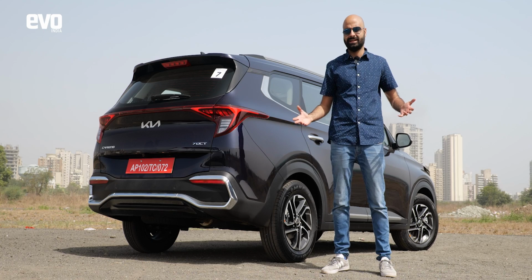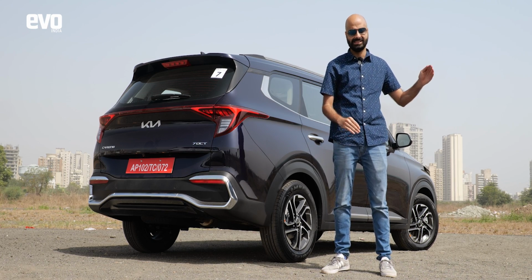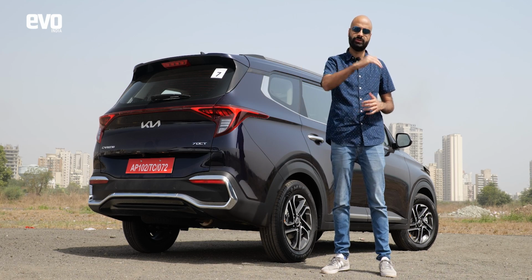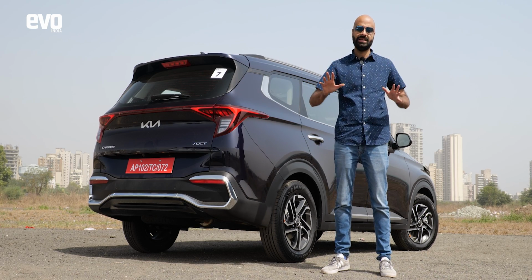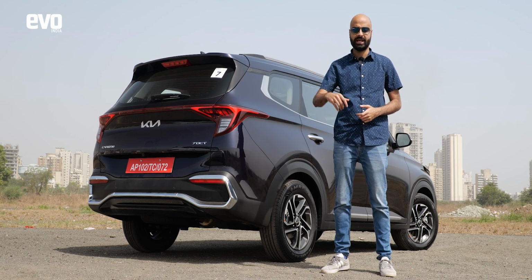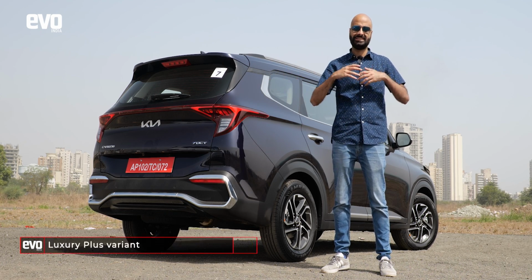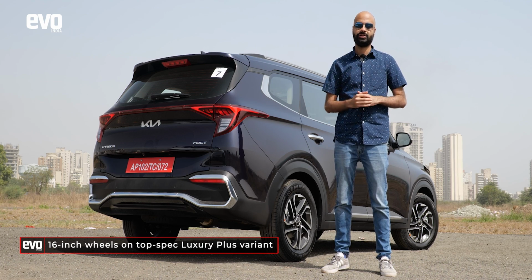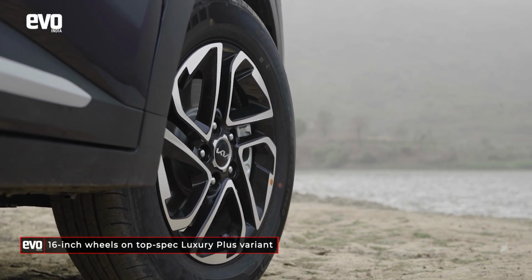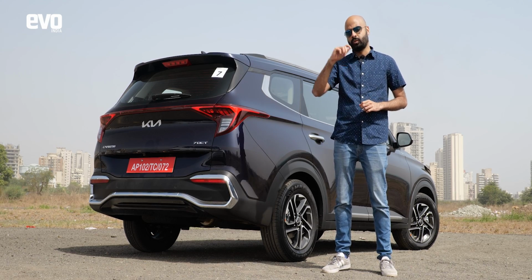When you look at it from the side, there's not too many design elements. There's one crease line coming from the bonnet all the way back, one crease line from the tail lamp coming towards the front. But apart from that, it's a pretty neat and clean design. There's chrome, of course, on the window surrounds and on the door handles. As for the wheels, you've got 16-inch wheels even on the top variant. Now, I know you're going to say that it looks under-tired and it should have had 17s, but I'll tell you what, those wheels do wonders for the ride quality, but we'll get to that when we're driving the car.